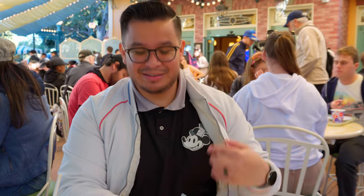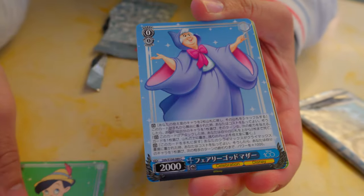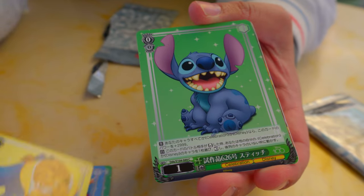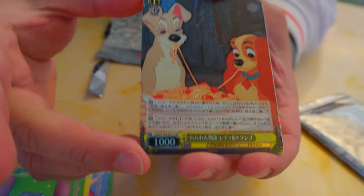So I think that the Peter Pan card that we got was the special rare. That may be the only one we get, so that means no Steamboat Willie. All right, so we have Pinocchio. I forgot her name. Fairy Godmother. Oh my goodness. I don't know my Disney characters. Stitch.